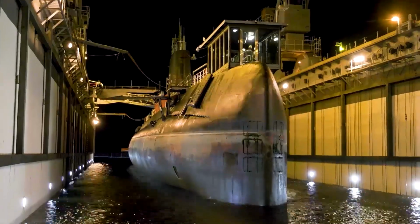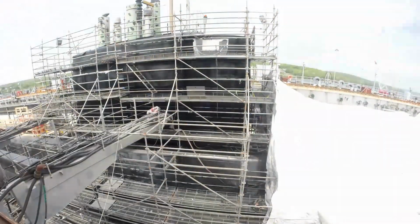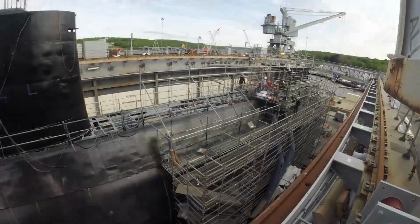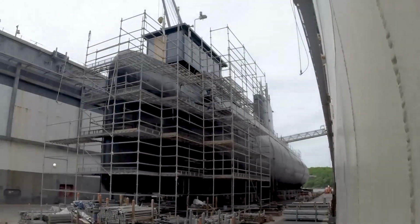In September, historic ship Nautilus returned to the Submarine Force Library and Museum and her mission of education and inspiration. EB's overhaul on our country's first nuclear-powered submarine began in October of 2021, and she undocked in June. It's an honor to maintain this historic submarine built by Electric Boat and commissioned in 1954.